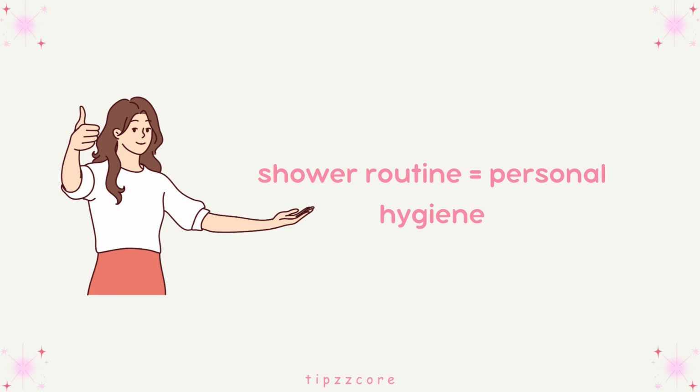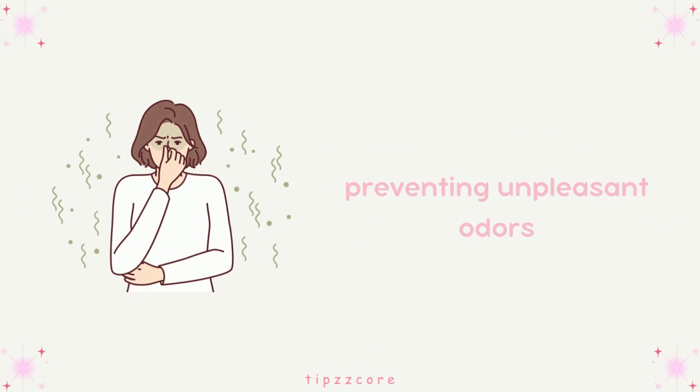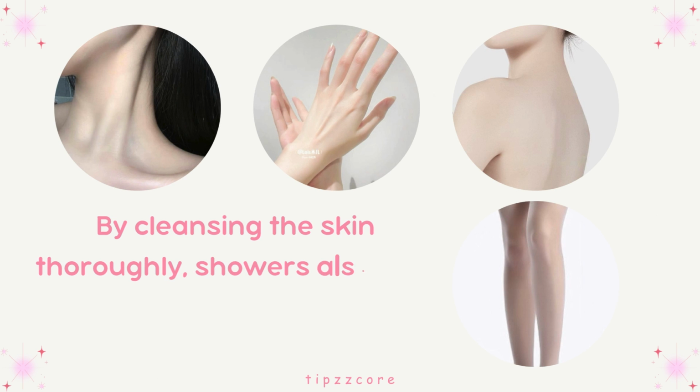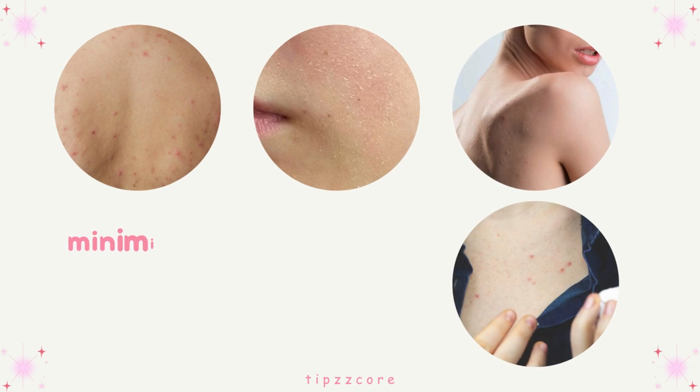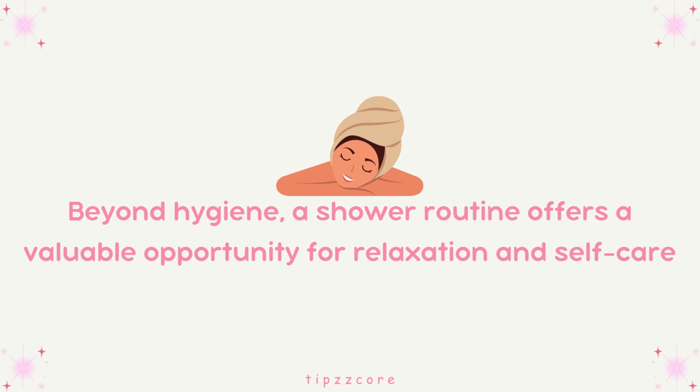A shower routine serves as a fundamental aspect of personal hygiene. Regular showers remove dirt, bacteria, and sweat from the body, preventing unpleasant odors and reducing the risk of skin infections. By cleansing the skin thoroughly, showers also help to maintain clear and healthy skin, minimizing the occurrence of acne and other skin conditions. Beyond hygiene, a shower routine offers a valuable opportunity for relaxation and self-care.